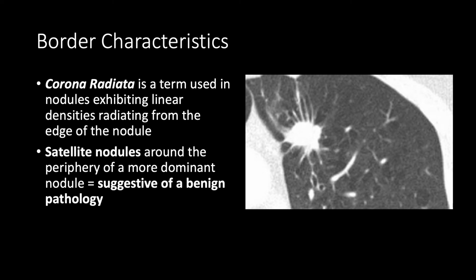lung tumors. Tumor extension from the nodule or fibrosis and edema of these connective tissue septa may thicken these linear densities. However, it has been shown that spiculation is not specific for malignancy because benign processes that produce cicatrization can have an identical appearance. Another characteristic at the border of a pulmonary nodule which can help identify the nature of the lesion is the presence of small satellite nodules. Its presence around the periphery of a dominant nodule is strongly suggestive of a benign disease, particularly granulomatous infection.